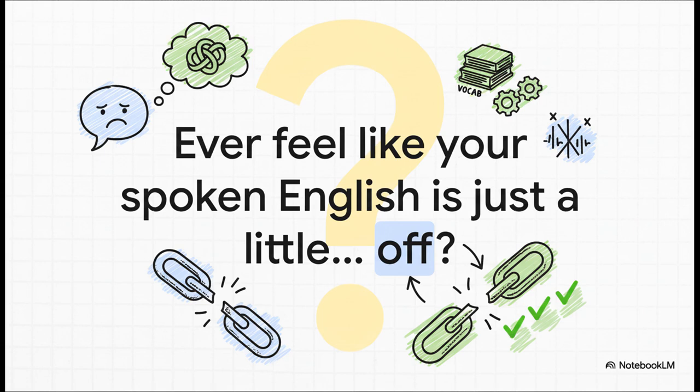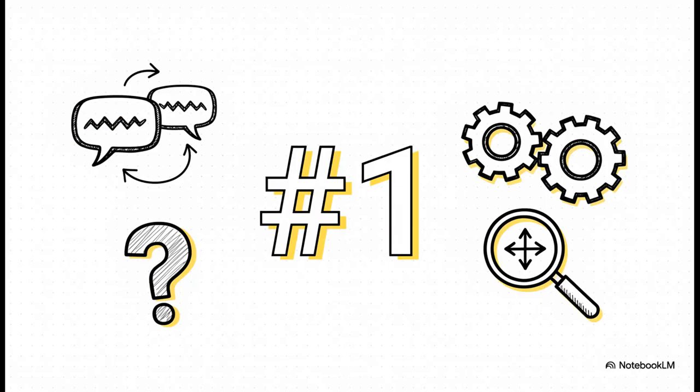You know that feeling, right? Where you have all the words, you get the grammar, but when you actually speak, something just doesn't sound quite right? Well, it's usually down to just a few small sticky habits. And guess what? We're going to fix them today. Okay, let's dive right in with our very first mistake.